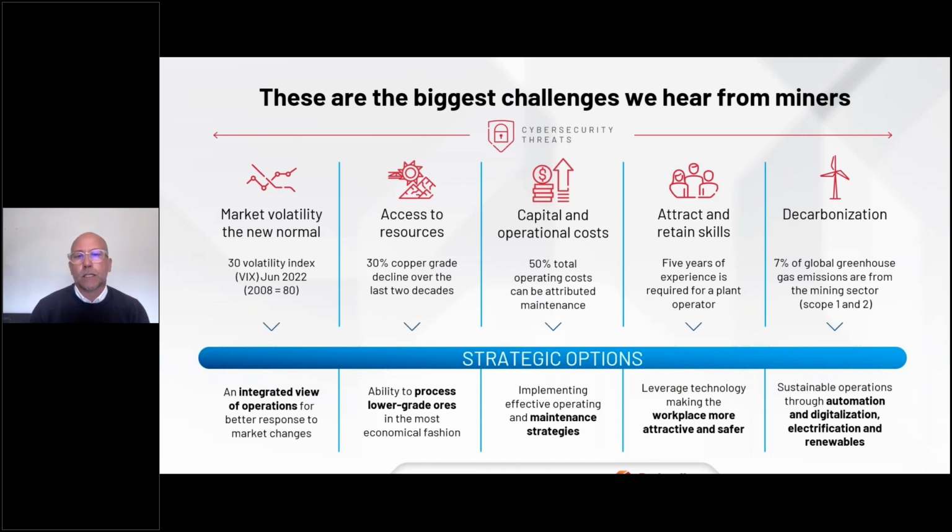So after having that discussion, we looked at what the strategic focus areas are that we as Rockwell should be focusing on if we want to support customers in this. Number one, in terms of market volatility, was providing mining companies with an integrated view, and I'll get to some of those details now. The same point applies to access to resources: how do we give you the ability to process the lower grade ores in a cost-effective way?